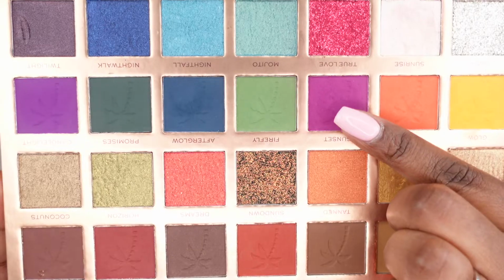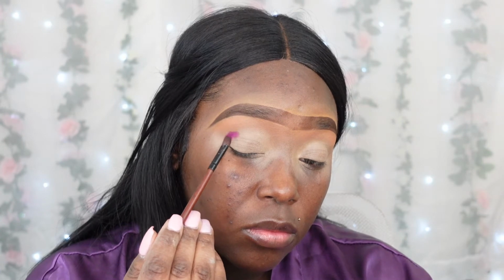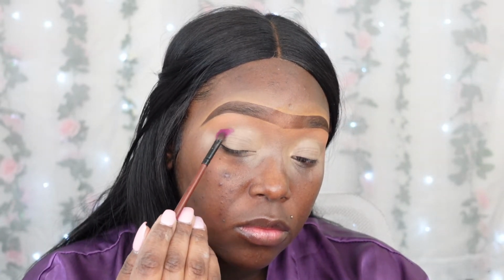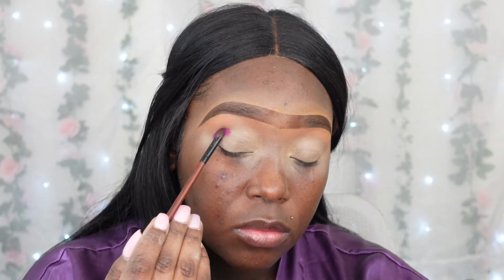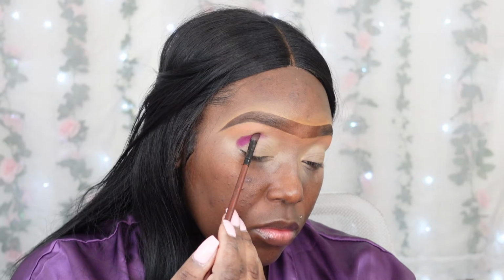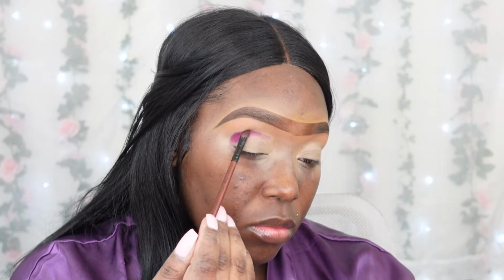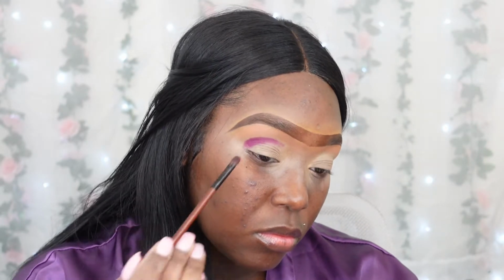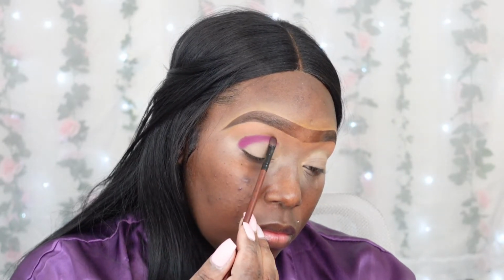So once I have that on, we're now going to go in with this beautiful vibrant purple. I'm going to place this on the crease, and as you can see, I'm using a patting brush because I really want these eyeshadows to be very vibrant, instead of a soft color. So I'm going to keep packing this on the crease, and then I'm going to blend it out with another color.